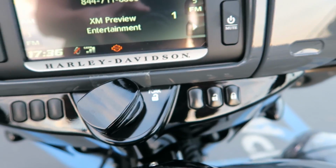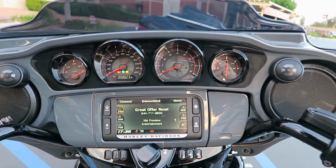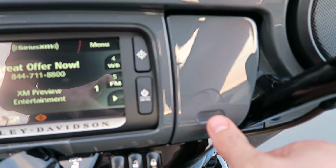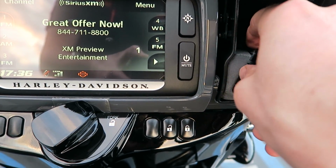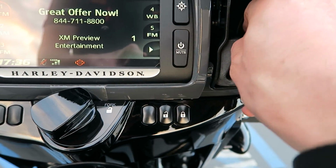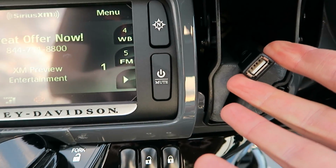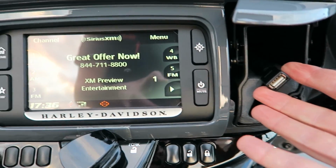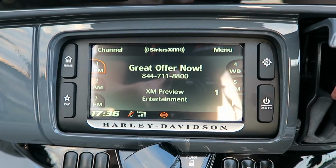So you can lock and unlock the saddlebags from the dash. That's a feature that in years past has only been on the Electra Glides since 2007. It's been on the CVO Electra Glides. So in this model year, you have that option from the dash. I can't remember if they did that last year or not, but I know it's somewhat recent.